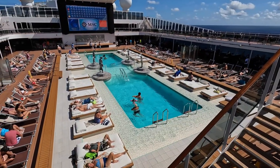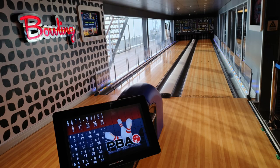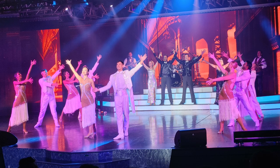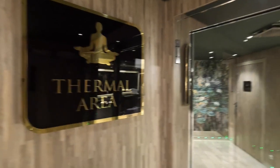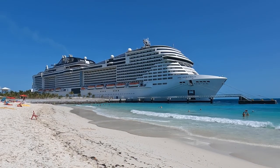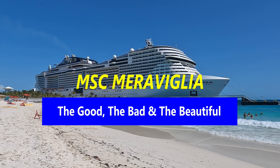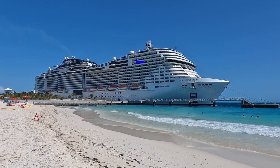As far as features go, the Meraviglia has 4 outdoor pools, 10 hot tubs, a bowling alley, a Formula One simulator, a water park, an arcade, a casino, a Broadway-style theater, as well as a lounge theater. There's a fitness center and a spa. And I'll talk about dining venues in just a moment. So, accepting the possibility that what we share next is very subjective, here is what we loved and hated about the MSC Meraviglia. Let's begin with the positive.